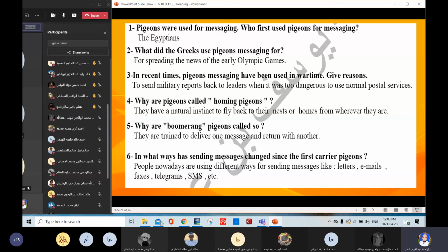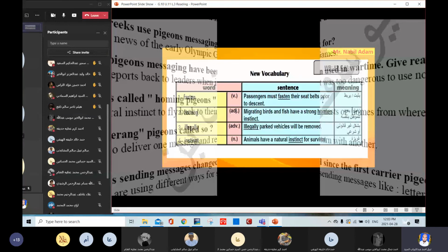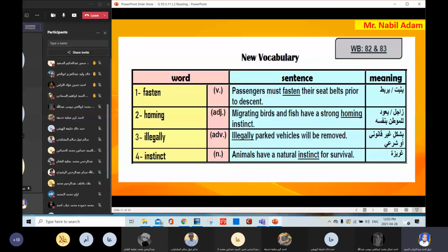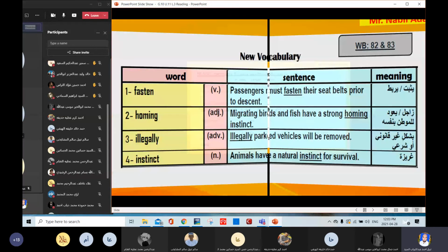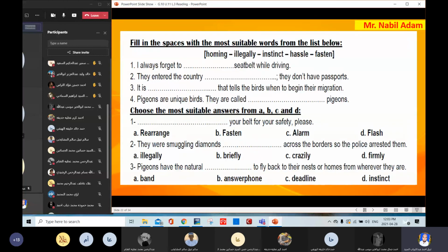Fasten. Passengers must fasten their seat belts prior to descent. Homing. Migrating birds and fish have a strong homing instinct. Illegally. Illegally parked vehicles will be removed. Instinct. Animals have a natural instinct for survival. Now, fill in the space with the most suitable words from the list. You've got 5 words and 4 sentences. Please read and choose. Homing, illegally, instinct, hassle, fasten. Hassle means noise.